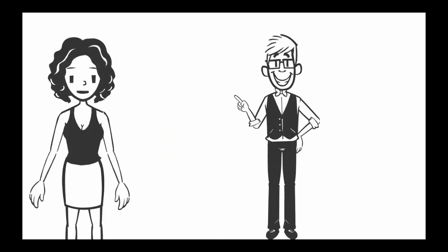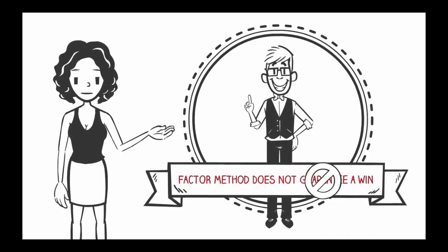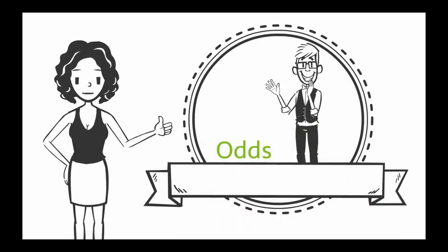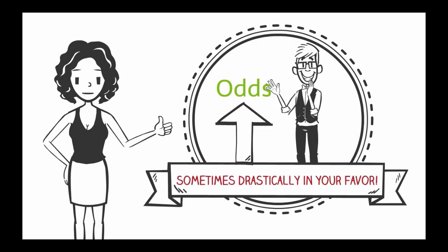While neither counting cards in blackjack nor using our Smart Factor method will guarantee that you'll win, Scratch Smarter's analysis does, mathematically, show you how the odds of winning a top prize can change, sometimes drastically in your favor.